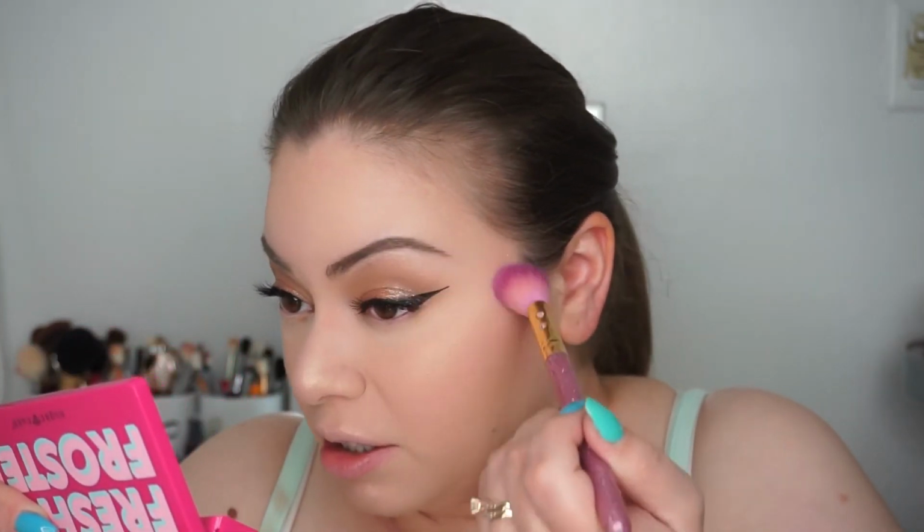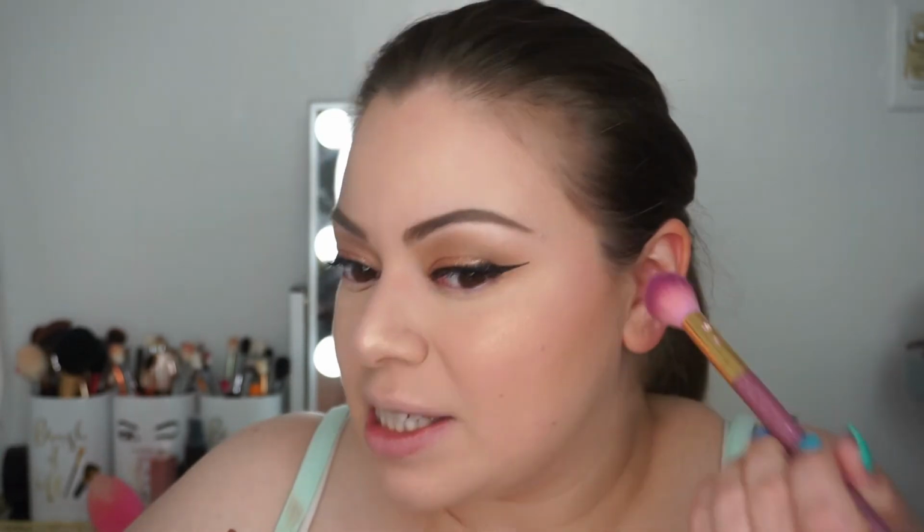Put it here on the brow bone. It kind of has that glittery aspect going there, but it's not so exaggerated, and I really do like how this looks. Alright, so that is the highlighter I'm wearing.